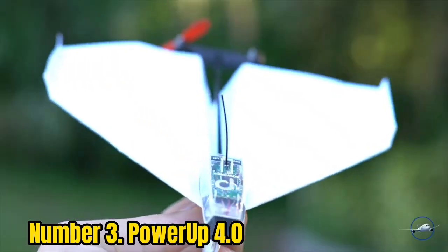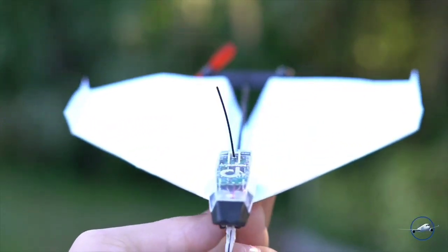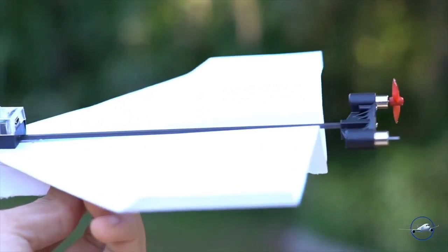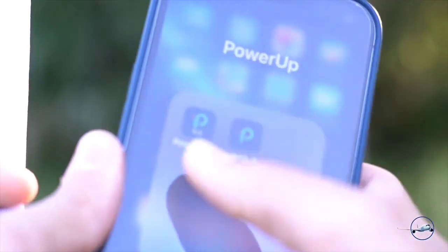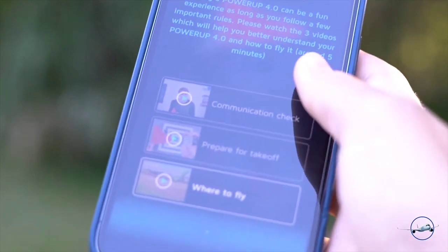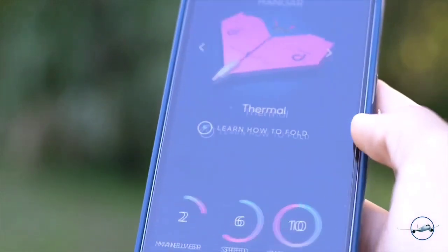As we found in our PowerUp 4.0 review, there's a bit of a learning curve, and you'll need a lot of space to fly the plane. But once you get the hang of it, you'll be surprised at how far it will go. The PowerUp 4.0 has been available since October 2020. It costs $79.99 and is for sale on PowerUp site as well as Amazon.